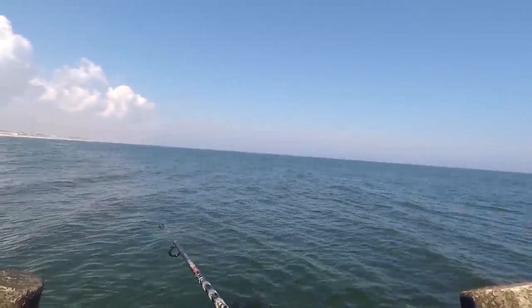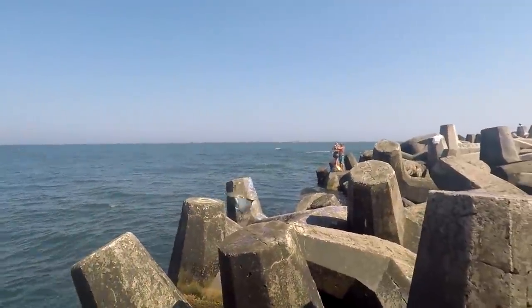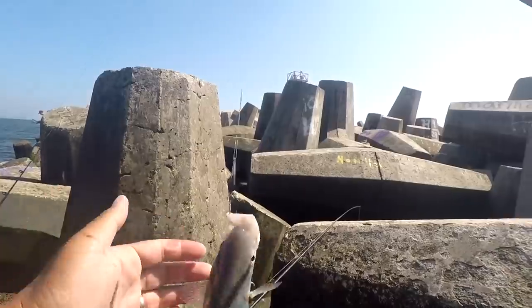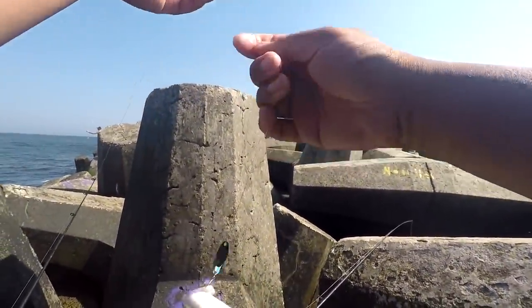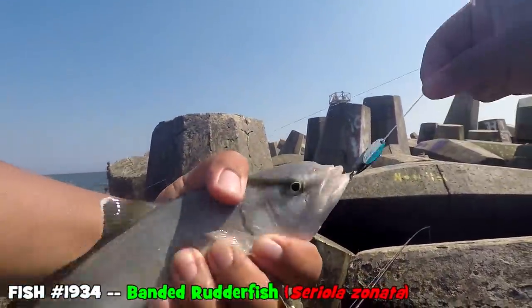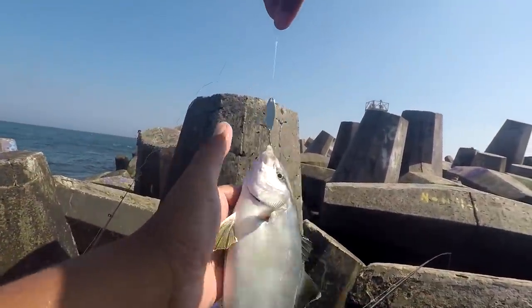Got one. Banded rudderfish on the spoon. Another exotic species for our catch and cook today. On the side of the mouth, a banded rudderfish. Took a while, but I really wanted to taste one, you know? So finally, we got the banded rudderfish.